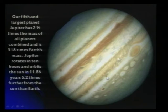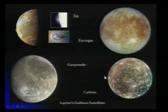And the reason that Jupiter has belts is that these gases are moving in belts that are moving in different directions. This one's moving this way, this one's moving this way, and at the interaction of those 2 jet streams moving in opposite directions, it often forms features like this that can last for hundreds of years.